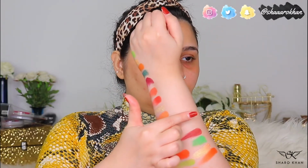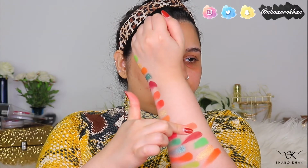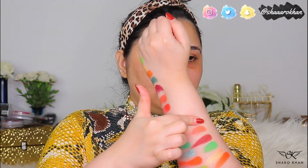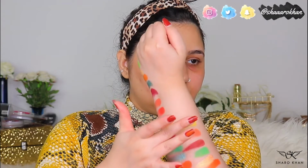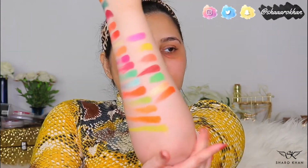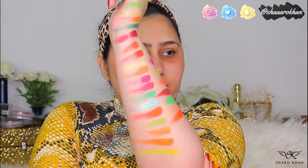Then we have the shade E3, again a neon peachy orangish color. Then we have the shade E4, which is a classic yellow color. Then we have the shade E5, which is a purplish shimmer shade. As you can see, these are the swatches. The swatches are really good.